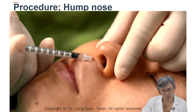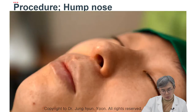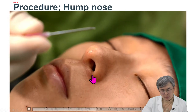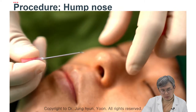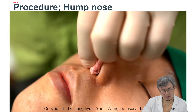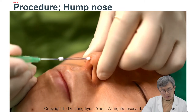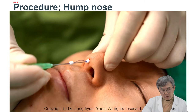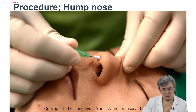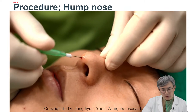About 0.3 milliliter is injected in the columellar labial junction area. Puncture with an 18 gauge needle, and then insert the Wico PDO thread. At this time, the cannula direction is always bevel up, and the cannula tip touches the bone and is removed.